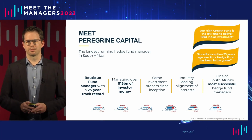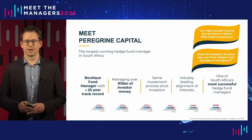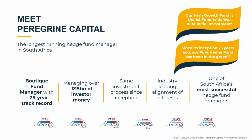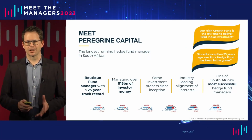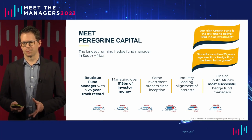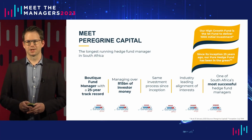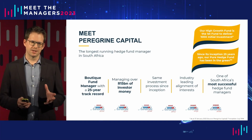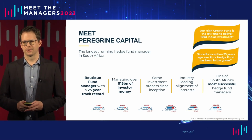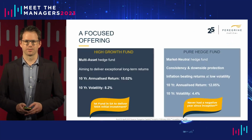And as you can see from the awards at the bottom, we are one of South Africa's most successful hedge fund managers. At the top right of the slide, there are 2 very important points, something that we are very proud of. Our high growth fund is the first fund in South Africa to deliver over 100 times initial investments. At the moment, had you invested R1 million back when the fund started, you'd actually have over 138 million rand. And for the pure hedge fund, which is our low risk version of the fund, which we'll go through a bit later, that fund, since inception, has never had a negative year. So as you can see, both from a return perspective through the high growth fund and a risk perspective through the pure hedge fund, really 2 fantastic pieces of information that we are very proud of.